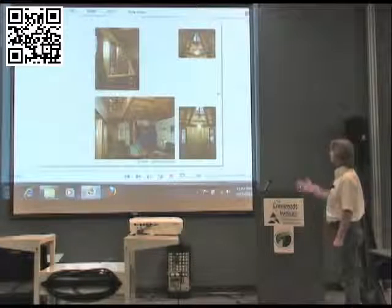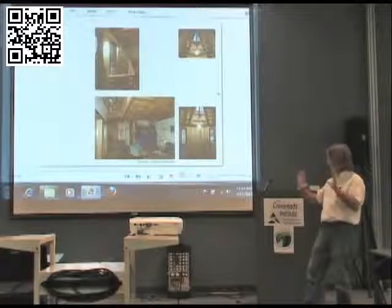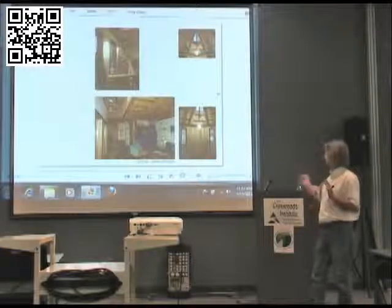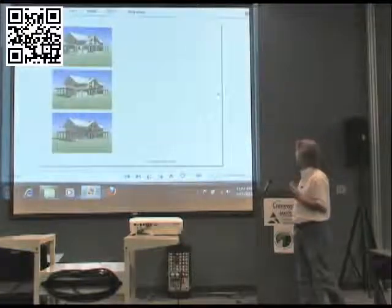Just more examples of, in this case it was a two-story, but we held back the second floor mezzanine from the front south wall to get that same circulation thing happening there. Another example of it, and also an example of green oak timber frame construction there.